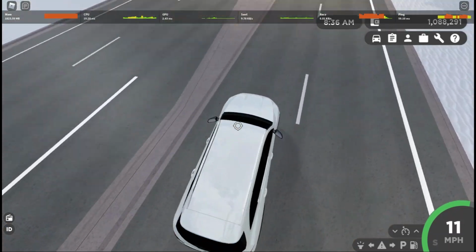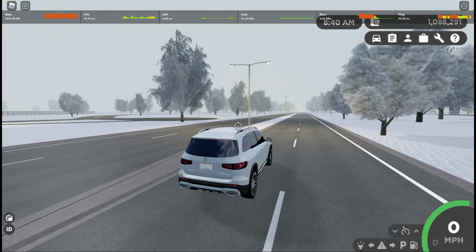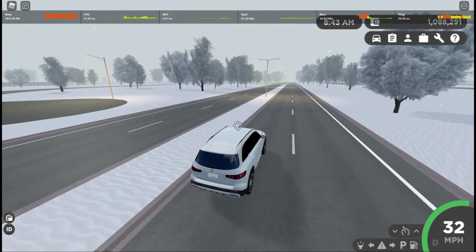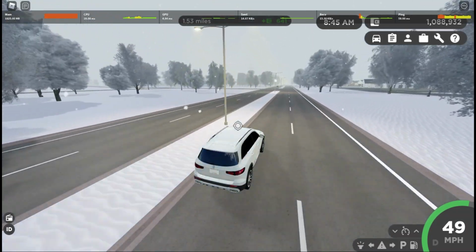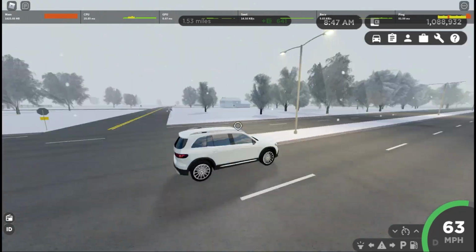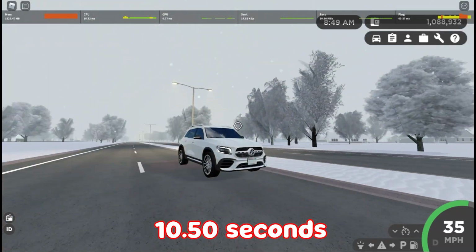That wasn't a very straight braking, but it wasn't too bad. Now let's try and get a 0 to 60 test on this thing. 3, 2, 1, go. Looks like it's front wheel drive. And in drive, so far, pretty slow. And 60. So about 10.50 seconds, and now sport mode.